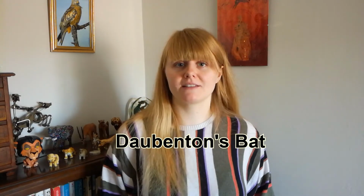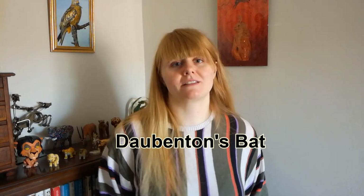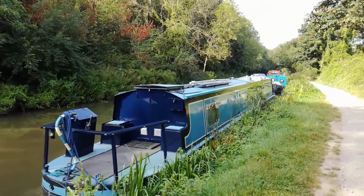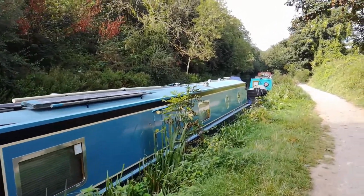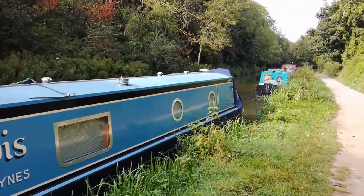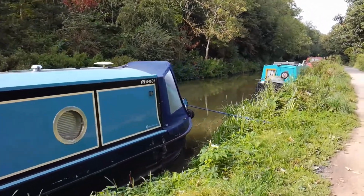Another species you may see over the UK's marshes and wetlands is the Daubenton's bat. Aptly nicknamed the water bat, this species mostly spends its time over open bodies of water. The extensive network of canals across the UK creates the perfect foraging grounds for the Daubenton's bat, while the bridges and bank vegetation create great roosting sites. This has resulted in the species being widely distributed throughout the UK.